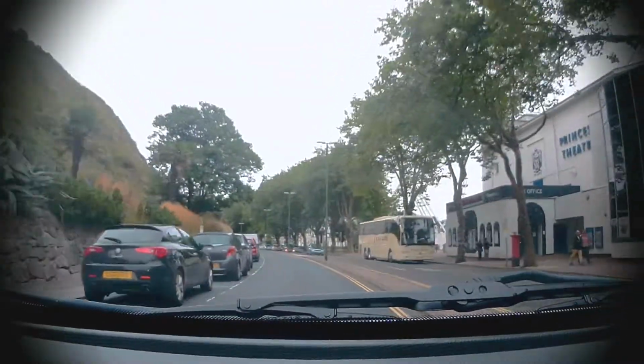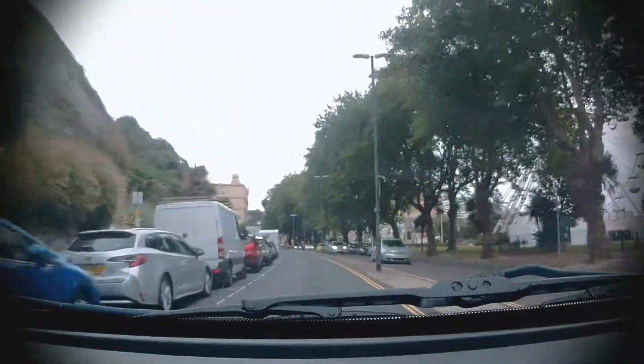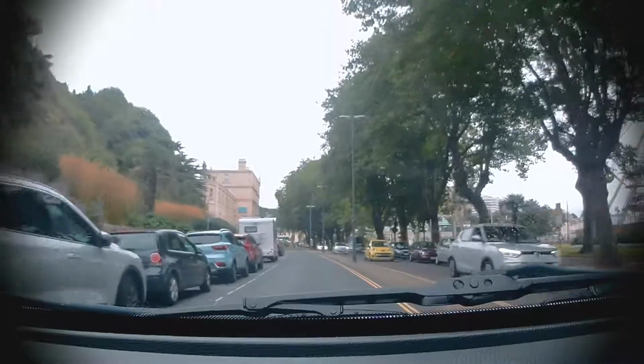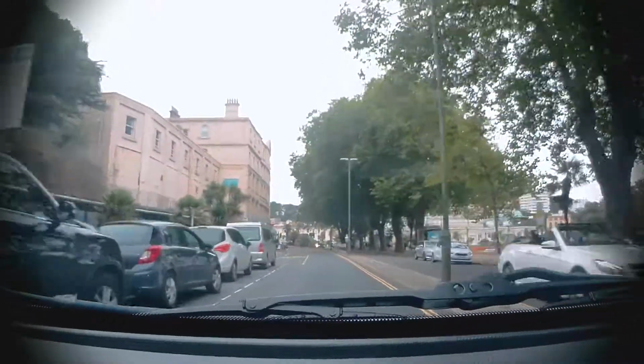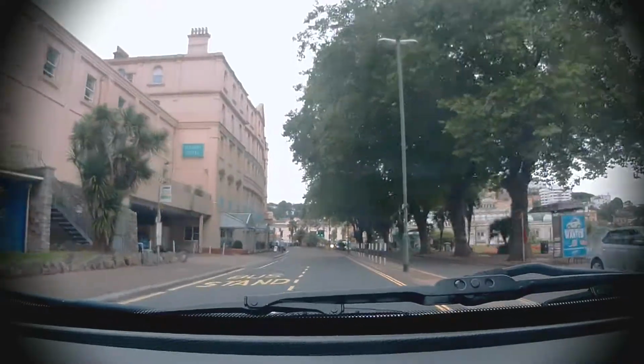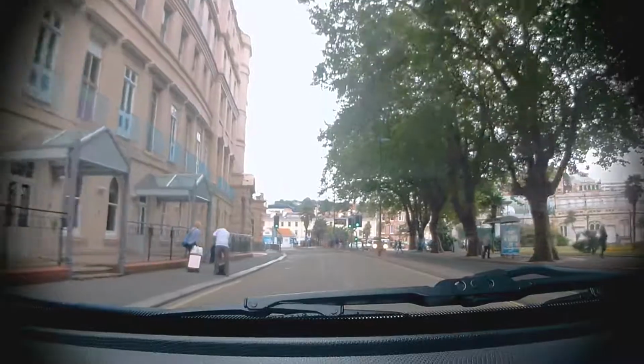Then the big wheel on the right hand side offers some really nice views of Tor Bay. I say I enjoyed going up there one summer as well. On the left is the Tor Bay Hotel, Victorian Hotel.